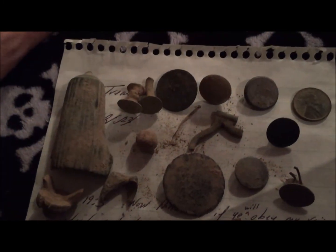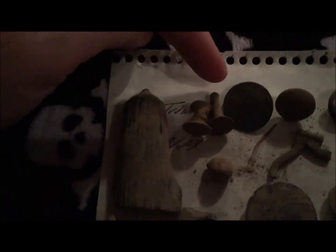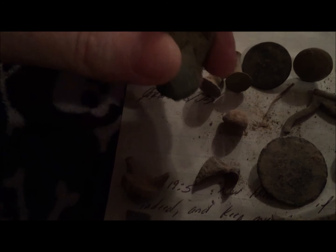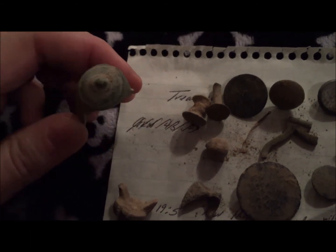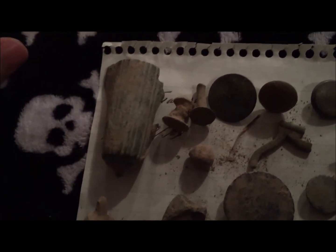Alright, gang, here we are with the wrap-up. And from the other day, we got flat buttons, we've got some range rivets, we got this thing, which I don't know what it is. But if you guys happen to know, do give a shout out. It comes to my mind, I found one of these before, but I can't think of what it is.